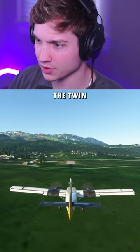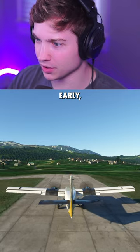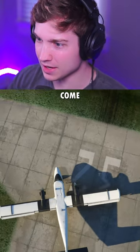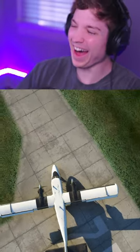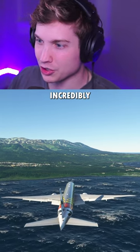And of course, the Twin Otter. Come on. That was kind of cheating a little bit early, but let's see. Come on, avoid it. Come on! We did it again. You guys know I couldn't end the video without doing something incredibly stupid.